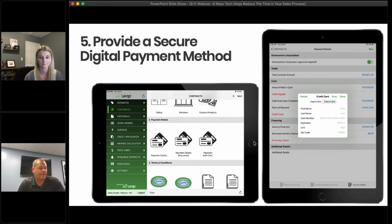So, you can have checks put in there, credit cards, and it's super encrypted to where it's safe. The capture method doesn't keep the card number, and it doesn't show the card number. It shows the last four on the contract, but the rest of it is secure. And that in itself will get you a job over the next guy, because people are getting more and more leery about giving their credit card information out. If they've ever had their identity stolen, especially, they're not going to give it to you.